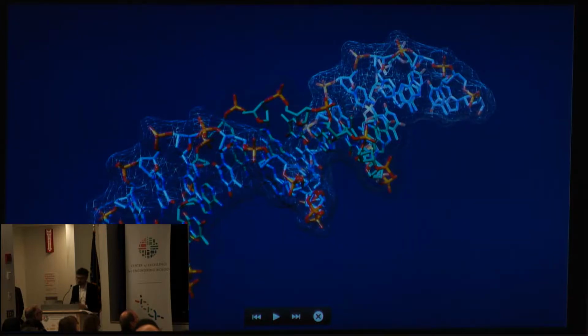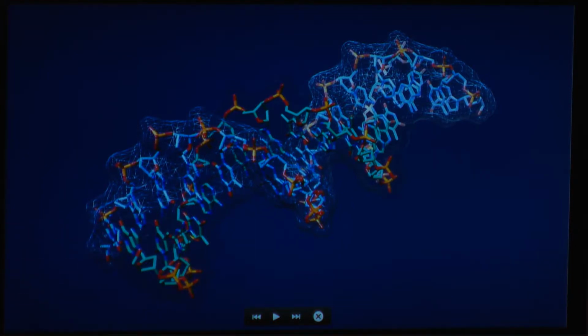If we get back to the DNA molecule, it's a very complex molecule. It's the central molecule of life, and from the point of view of a polymer chemist, it's the ultimate polymer, because it's a custom-made copolymer of four different types of monomer.